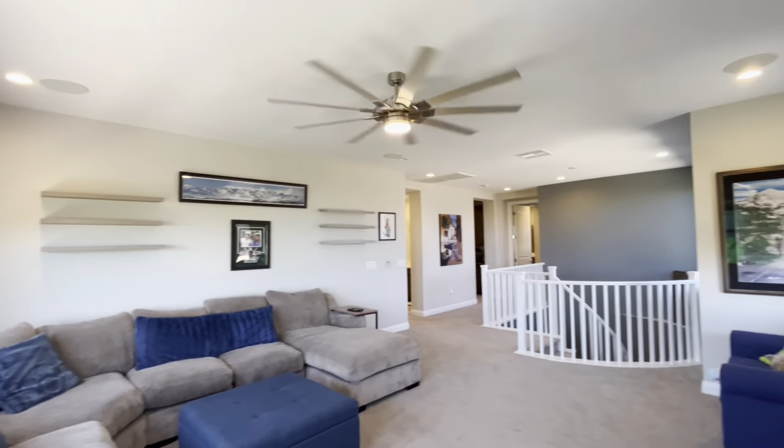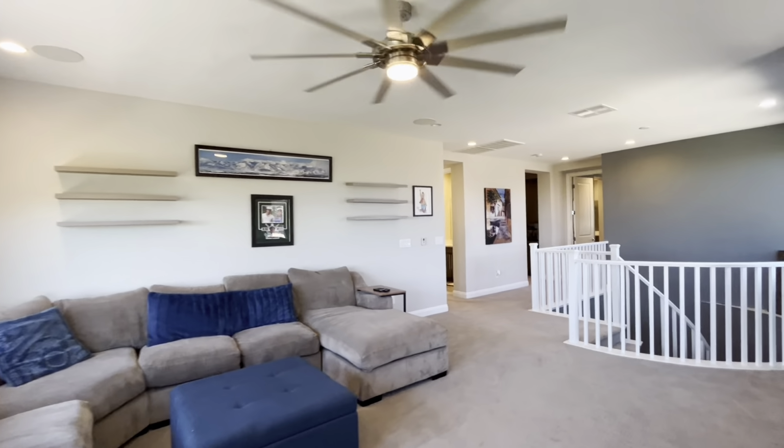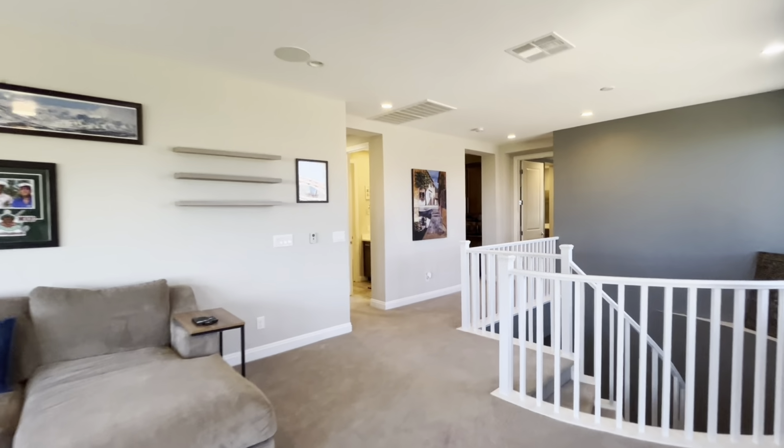All right, here we go. This big, big loft with lots of windows, lots of light, and you can see the Las Vegas Strip pretty well from up here. So it's all way down there. The tree's kind of blocking a little bit, but anyway, nice big loft, second living area, for kids, whatever you need to make it be good.